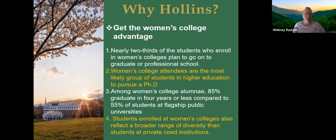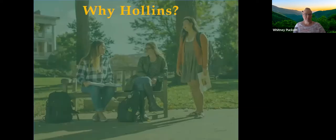And students enrolled in women's colleges also reflect a broader range of diversity than students in private co-ed institutions. So, as I said, these are not exclusive to Hollins. These are exclusive to all of the women's colleges you'll hear today, which leads to the question of why Hollins specifically. So these are sort of our most important reasons for why we think Hollins gives you a particular advantage.